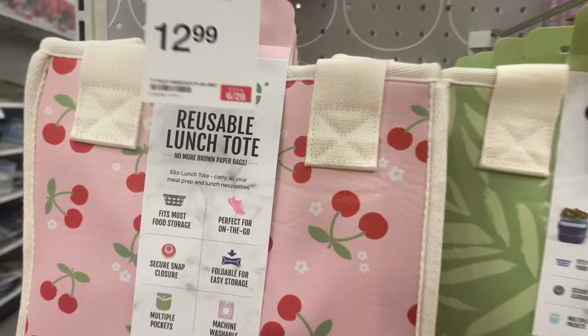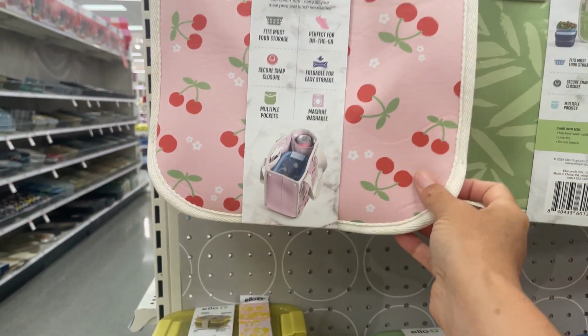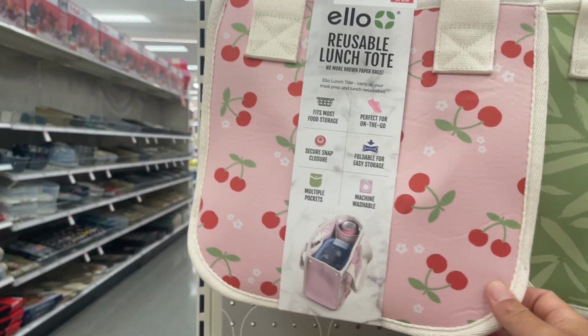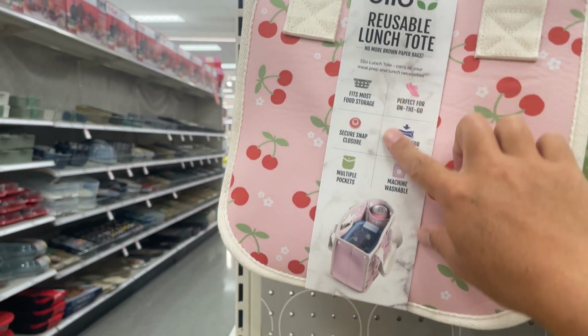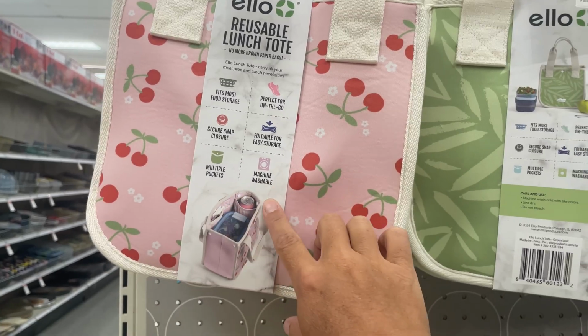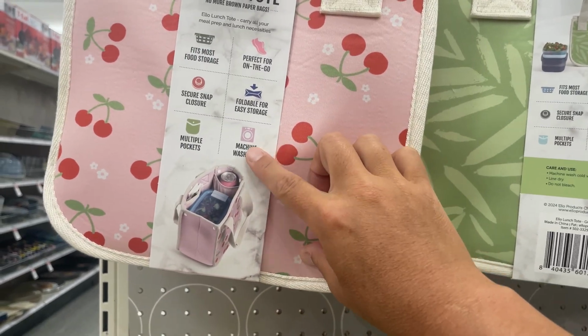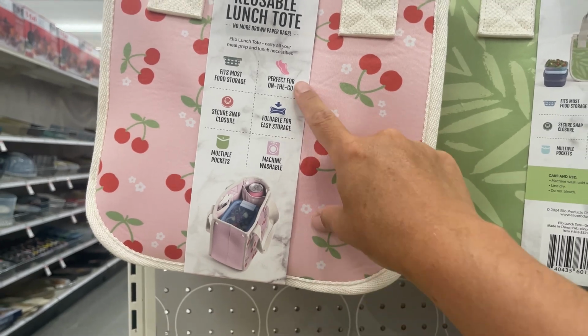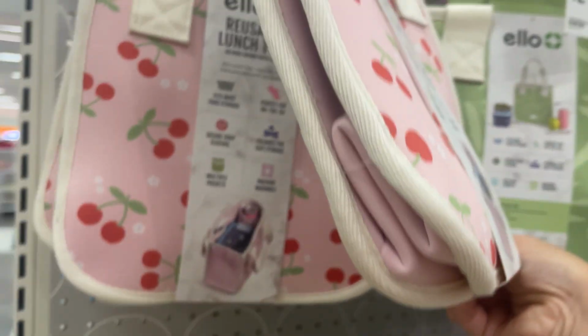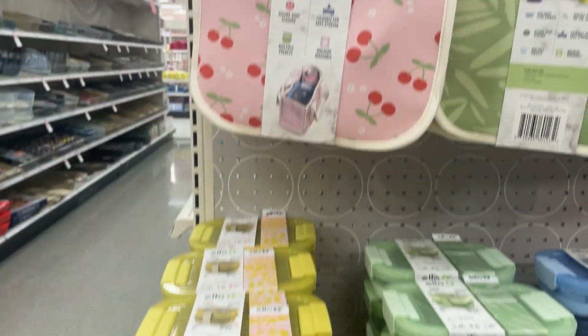And then look how cute this is. Can I put that on there? I love this cherry print. This is a reusable lunch tote. It fits most food storage, secure snap closure, multiple pockets, machine washable. That's cool. You could just put it in the washing machine for when stuff spills in there. Foldable, easy storage, and perfect for on the go. So that's a cool idea for a lunch tote. I like that it's machine washable.